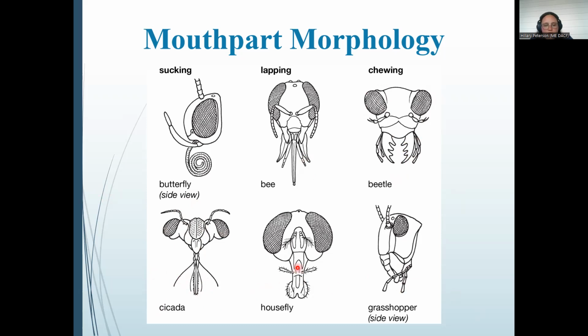And then just here's some more examples here. So bees have lapping mouth parts. Houseflies also have lapping mouth parts. It's kind of gross for houseflies. They actually regurgitate up some of essentially their stomach acid and digest whatever they're sitting on, and then they sponge up what's been kind of pre-digested.